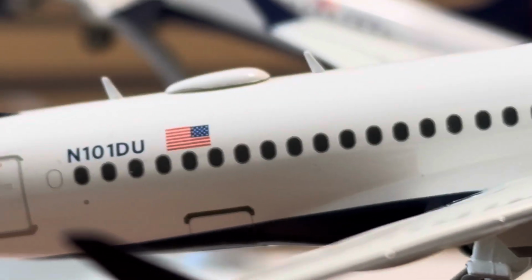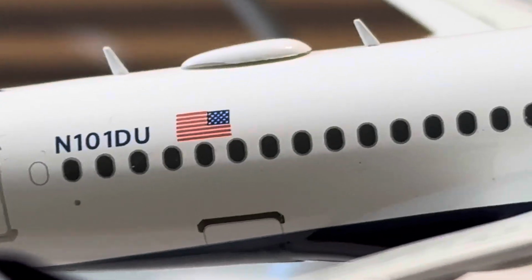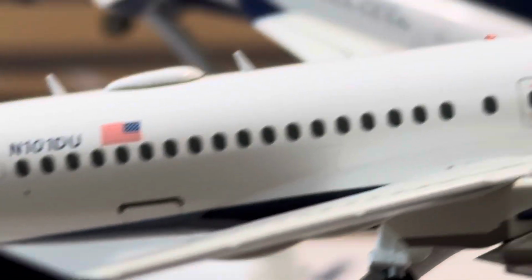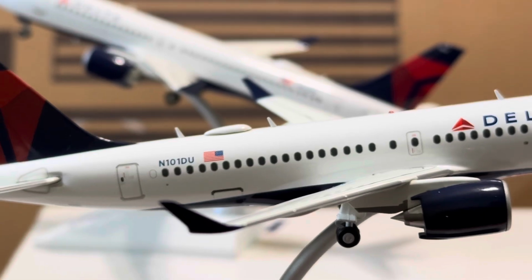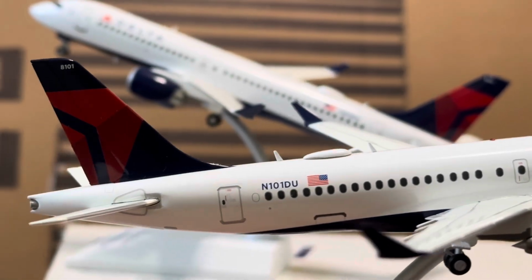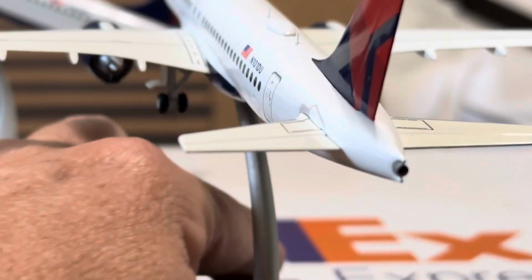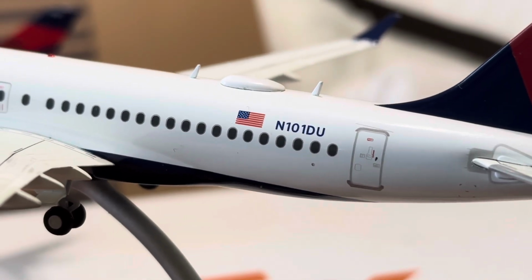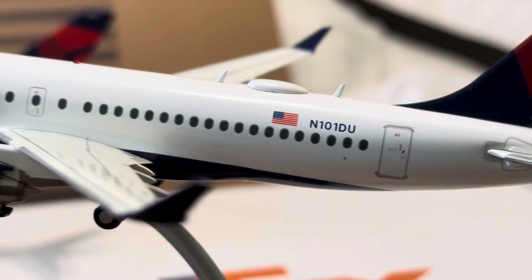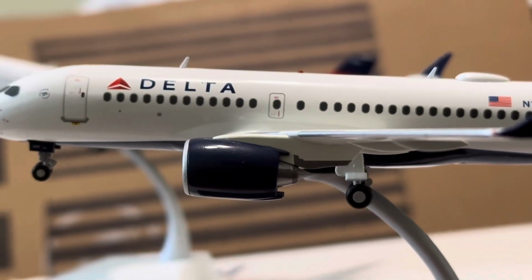Is that a baggage door there too? If I can zoom in. Yeah, that's a baggage door there too. It does have 2 doors, I guess one in the front, one in the back. Probably not connected. It's probably not a pass-through. Look at the engines.